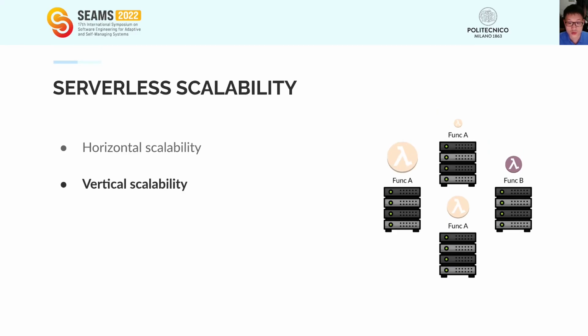Functions are deployed on top of lightweight virtual machines or containers. These environments can be configured with the amount of resources, which usually are CPUs and memory, to run the function deployed on top of them. In the case containers are used, it's possible to vertically scale the containers at runtime, meaning that, while functions are still running and without interrupting their operation, it's possible to adjust the amount of allocated resources and therefore the computational power functions have.